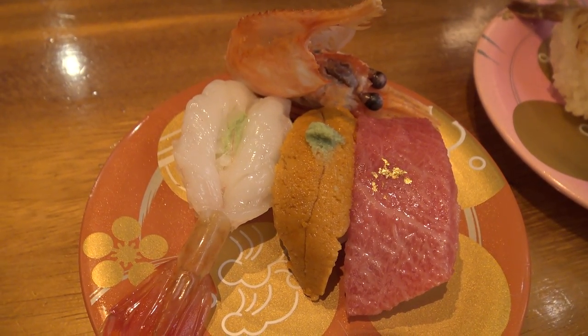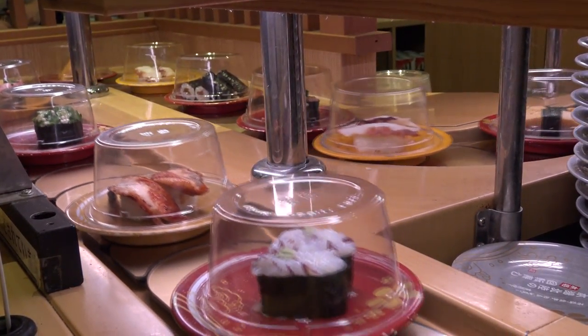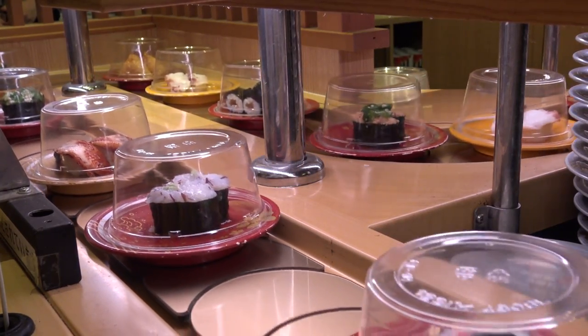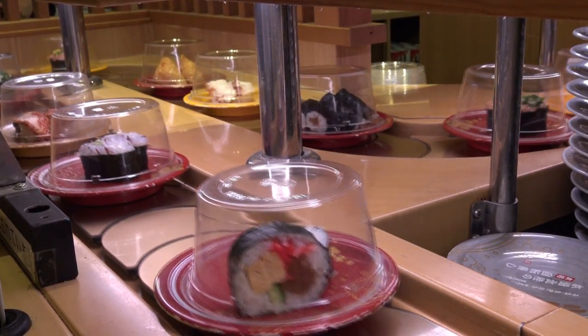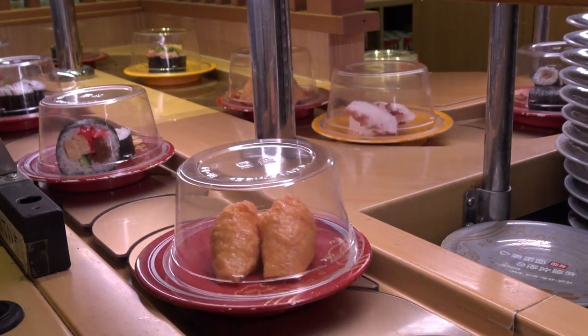Quite extravagant. One of the great things about the conveyor belt sushi that's here, they put these little lids on it, and so everything was just super fresh. Nothing tasted like it was old. It was either made to order, as we ordered on the iPad, or made not that long ago and put on the conveyor belt.